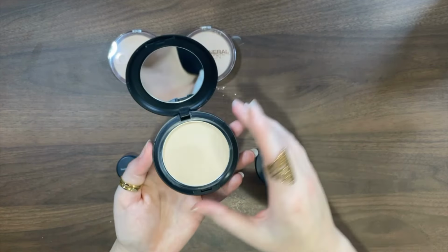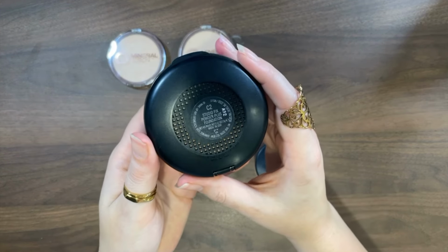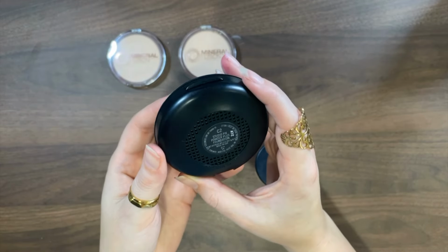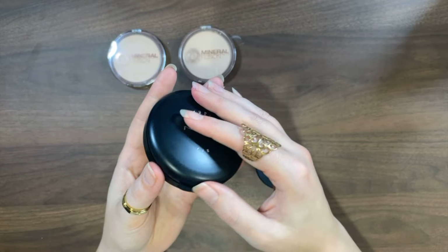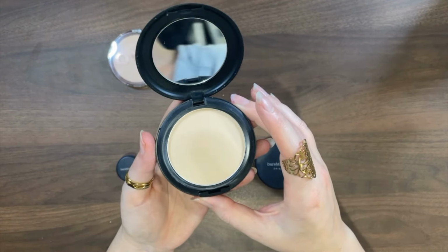So I think someone gave this to me. And by the way, this is totally the wrong color. This is C2, and I believe there's a C1. So it's not the second lightest color in the range, but it's pretty darn light. And it's kind of on the yellow side of things.